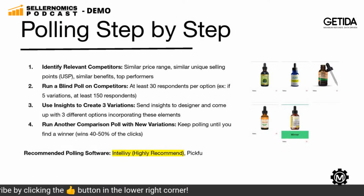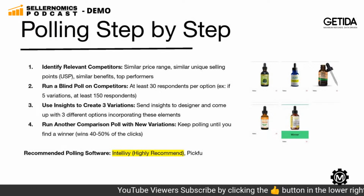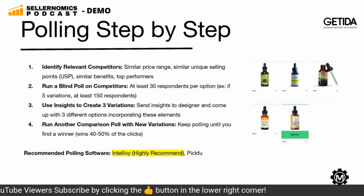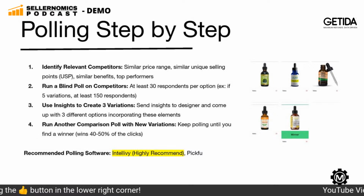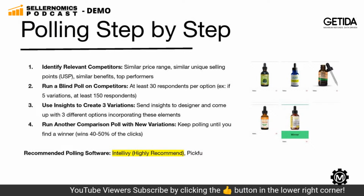I think a lot of people are familiar with PickFu. It's a great polling platform. It's been around for a while, but it's not necessarily Amazon focused. I know more recently they've been focusing on Amazon, but really what I highly recommend is a tool we've been using for years called IntelliView. It is focused around Amazon sellers, and they have focus groups and incredible polling tools that you can use that are specific to Amazon. So definitely recommend that if you want to run effective polling.